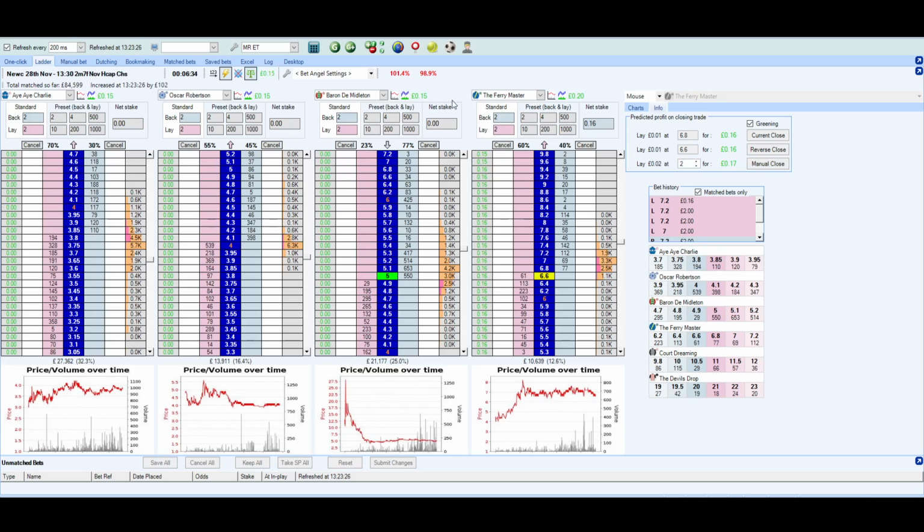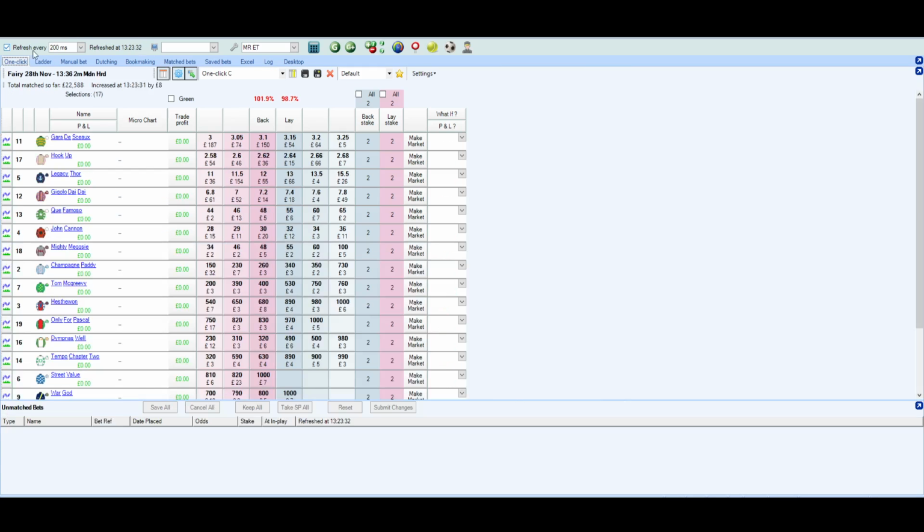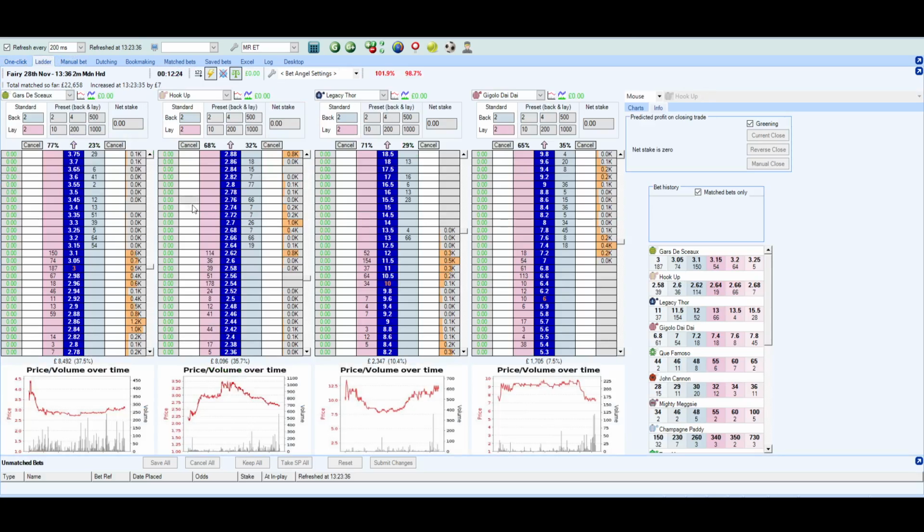Unless Betfair improve on that, my suspicion is it's not really going to be possible in these types of software. But hey ho, have to just work with what we've got. So on to the next one, chatting away there instead of moving on.